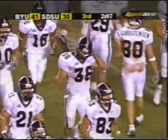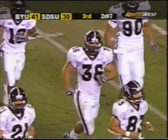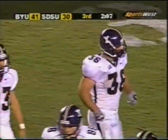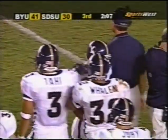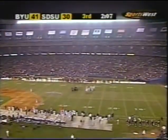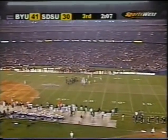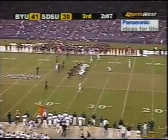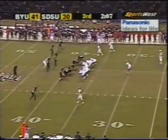Those guys love to get their hands on the ball. Kyle Wilson, 6-footer, senior, 225-pounder from Spanish Fork through Dixie State. Looked like a fullback on that one. He wasn't about to pitch it back, was he? Well, he's a load.